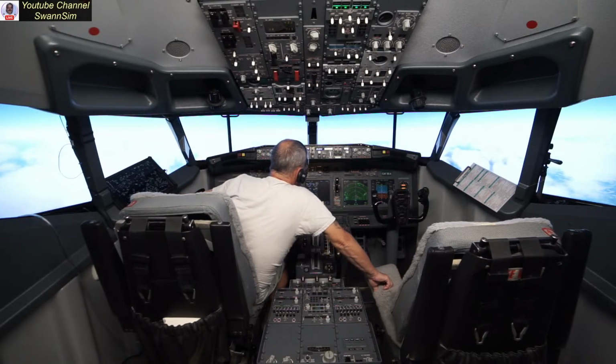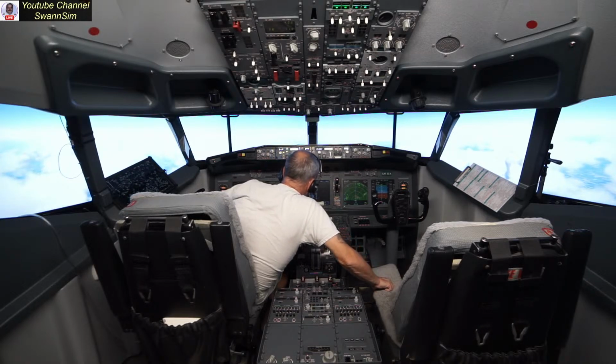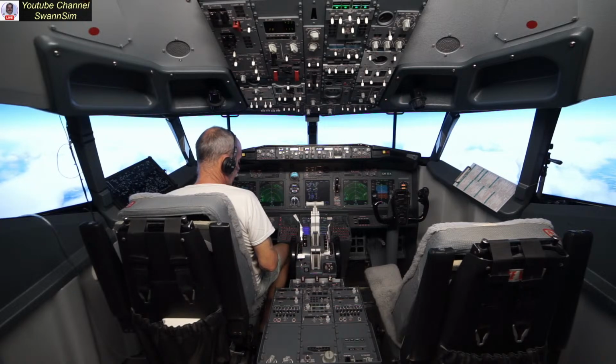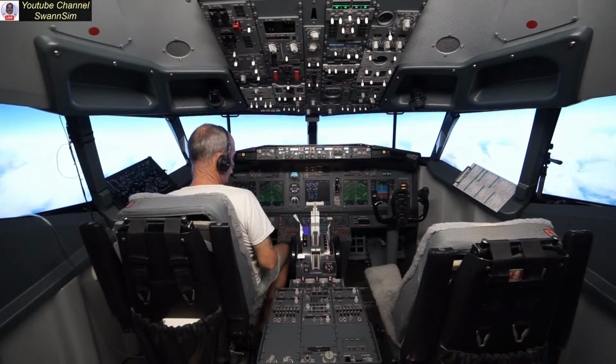All right, sinker, we should have 13.5. We're at 13.6 on the fuel, so we are right on the money. I don't think XATC or FSATC is on this frequency for some reason. Might be quiet for a little bit here.